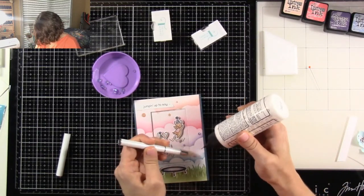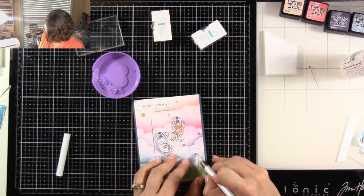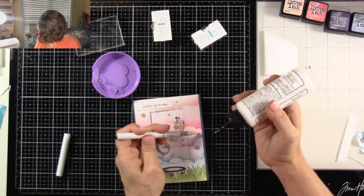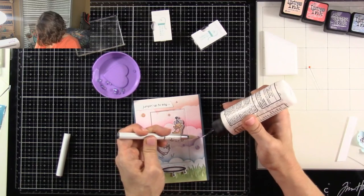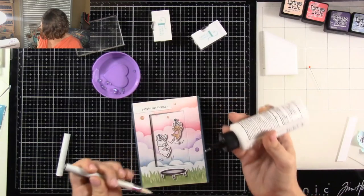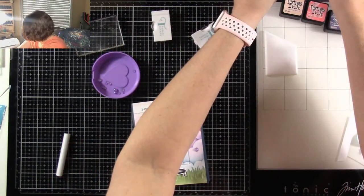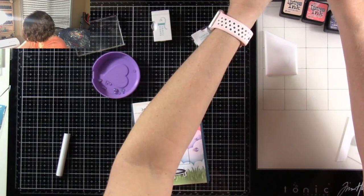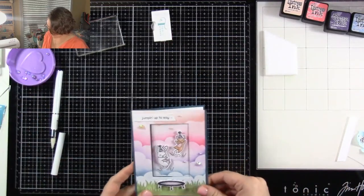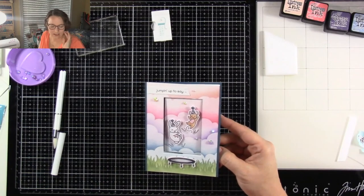Oops. Trying to balance, I am not good with my left hand here. And then we'll put this one here. And then this last one will go on. Okay. All right. There we go. So there it is. That is an easy, fun fold card to make.